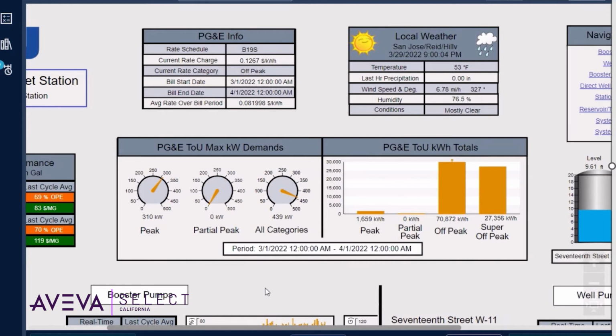And then most importantly, we have our power consumption. For every category that PG&E charges in, whether it's peak, partial peak, or off-peak, we're keeping track of our max kilowatt, which is its own charge, and then total kilowatt hours, which is another charge. And we can quickly see if the station was running when it shouldn't have been. So, for example, we see we operated during peak.